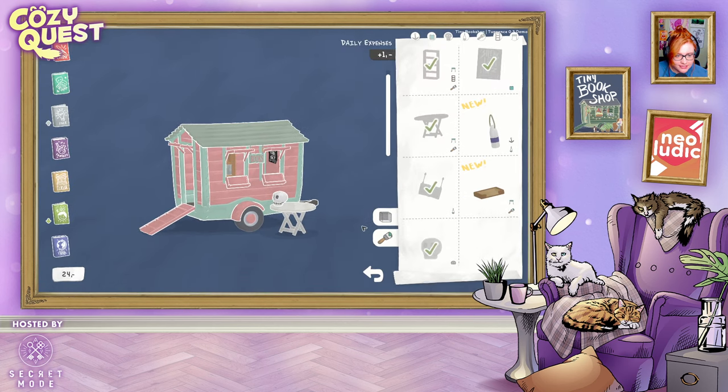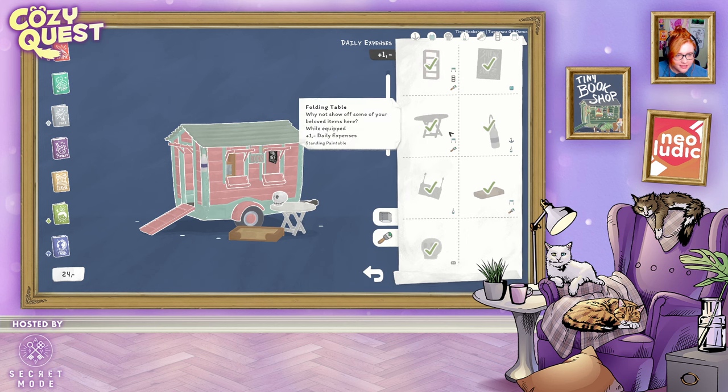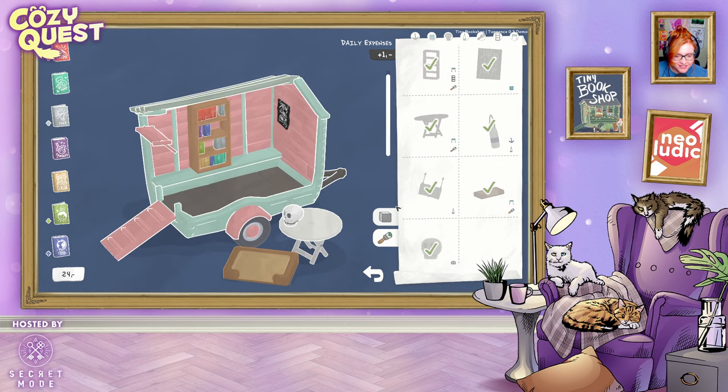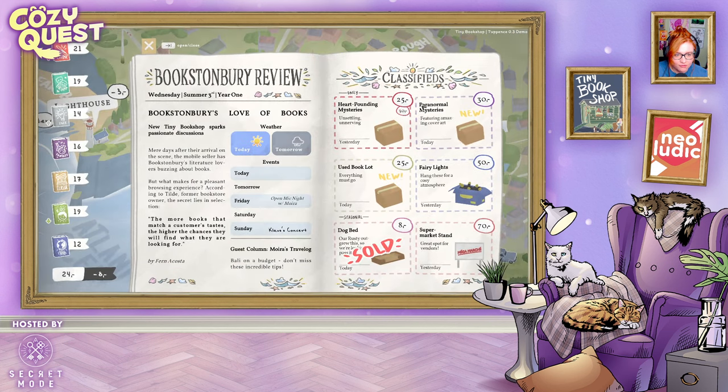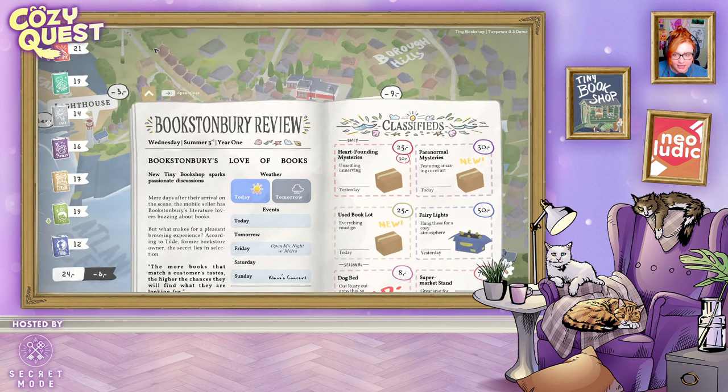Let's customize. I got some new bits. Maybe a stray furry friend would appreciate this. Yeah, let's have a dog bed out. And the buoy. Oh, I can hang it. Nice. Very nice. I like these little decorations. You can put stuff inside as well. Love it. Right, where shall we go today?